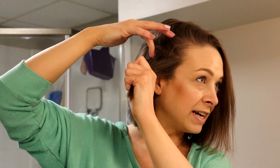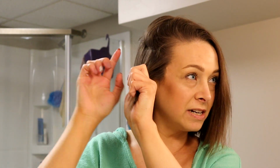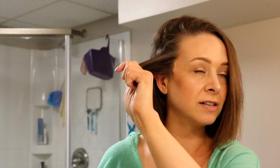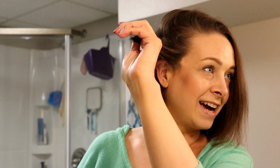And then I'm going to work in sections, technically up and down, whereas usually you go this way with your irons. But I'm just going to start grabbing chunks. With the beachy wave, you don't want it perfect. The imperfectness is really what is appealing about the beachy wave, and I love doing this on longer hair.